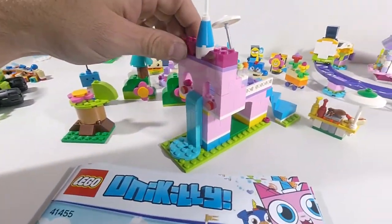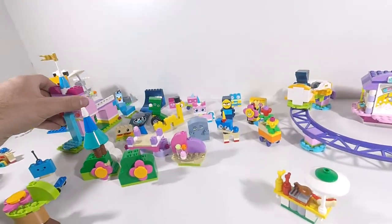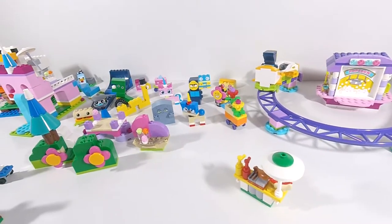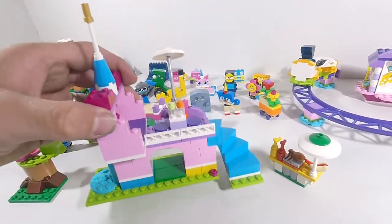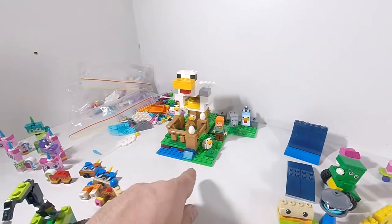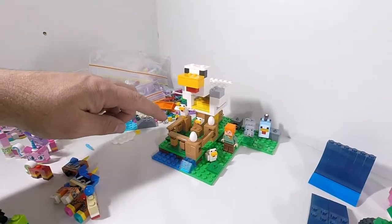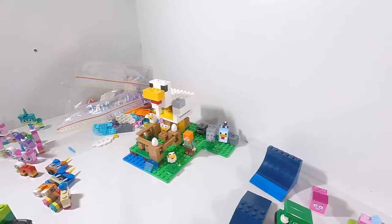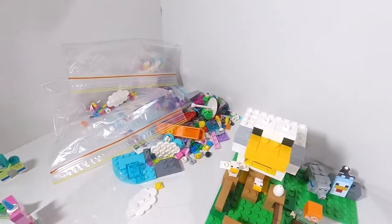This is the big UNIKITTY house, and then this is all the little figurines and stuff like that. So very, very happy. That's pretty much all there. And then over here we have the Minecraft chicken coop set. As you can see, we are missing this one corner post here, and that is basically all that we're missing off that set. We've got a bunch of spare parts and bits and pieces.